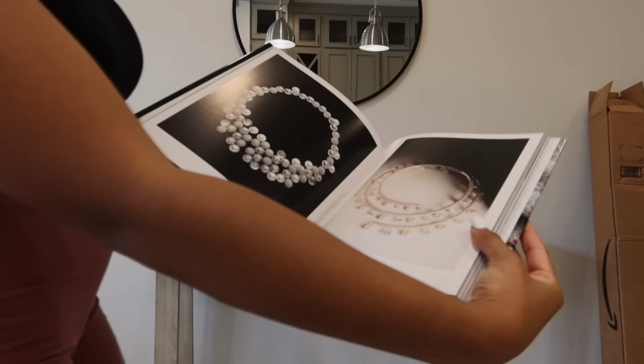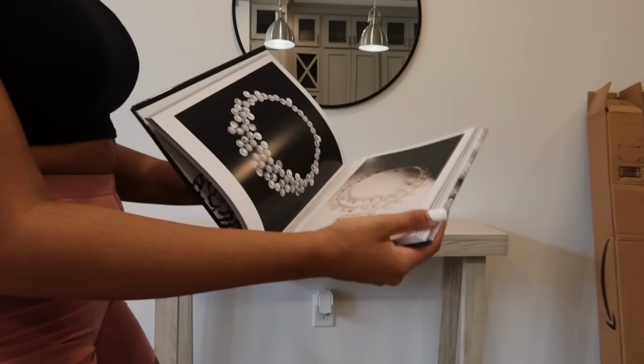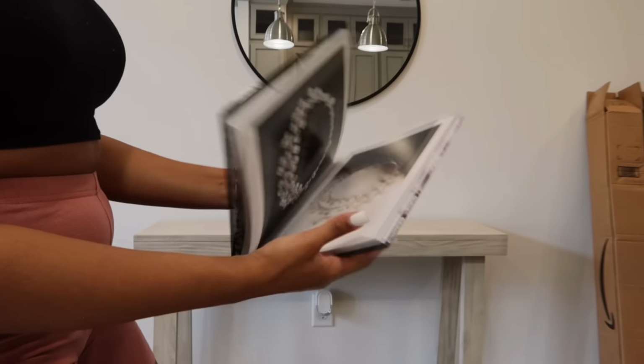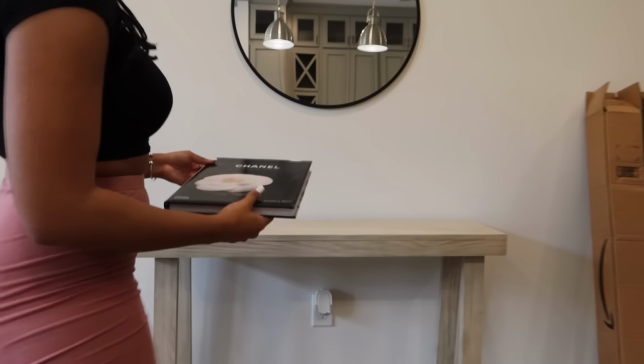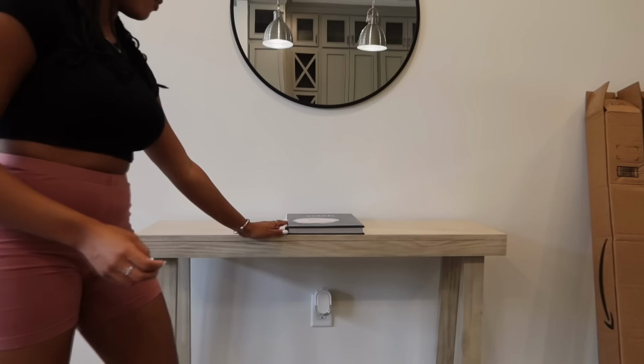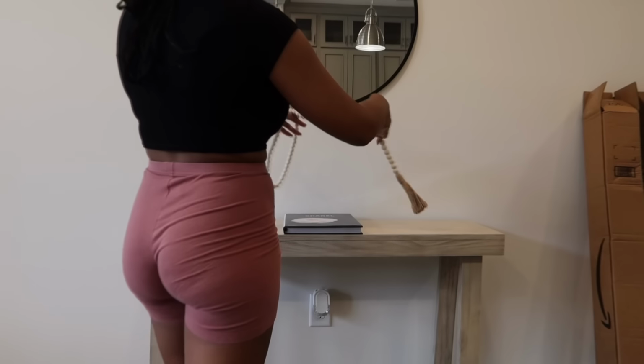Oh my gosh, y'all, this Chanel book was not that expensive, and I love how it actually has pages. This is so cute. So I definitely want this here, maybe in the middle. I don't know yet, I'm just playing around with it. I love the look of people putting stuff like this.